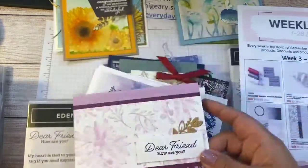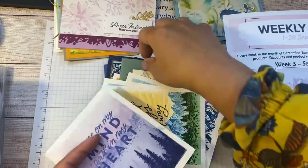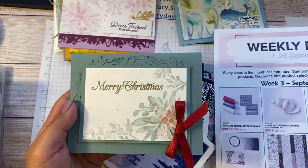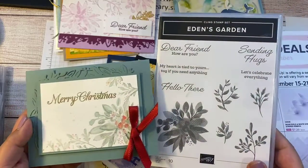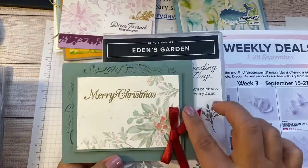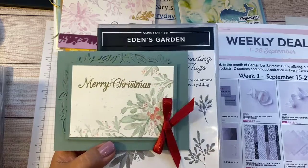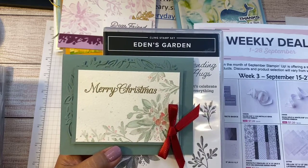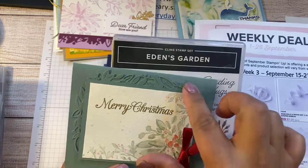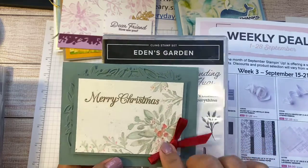Okay, this one is Eden's, right? Do I have it? Yes. Eden's Garden. And this die is on sale for the weekly deals this week. So that's almost like 20% off, which is a really good deal. So Eden's die, $35 was now $28. So it's 20% off. And then the stamp set is 50% off. Which is a really good deal. It's really pretty, right?